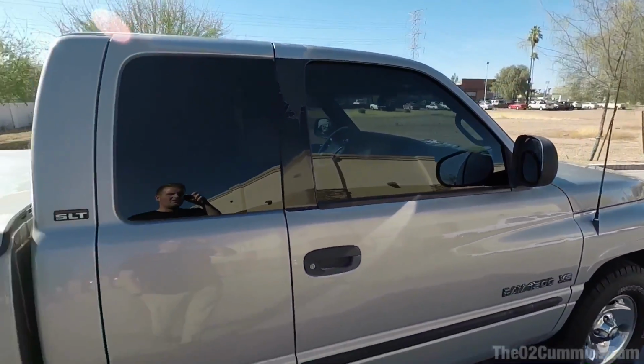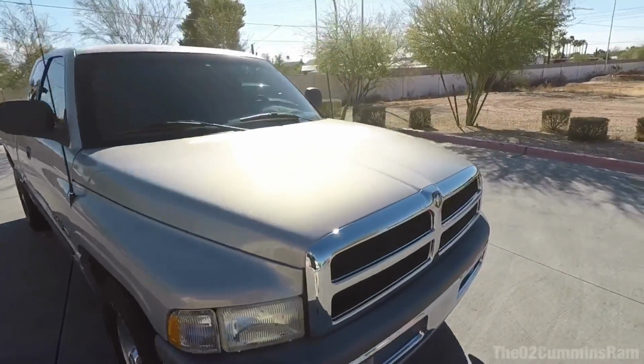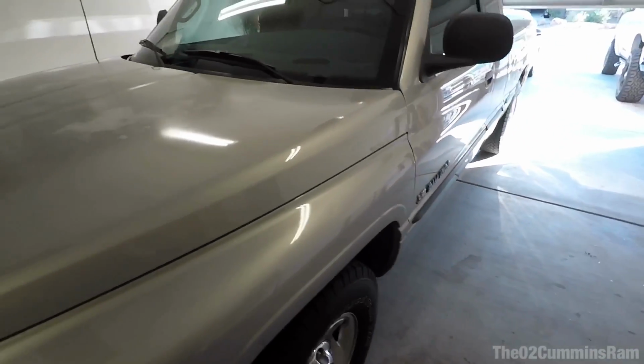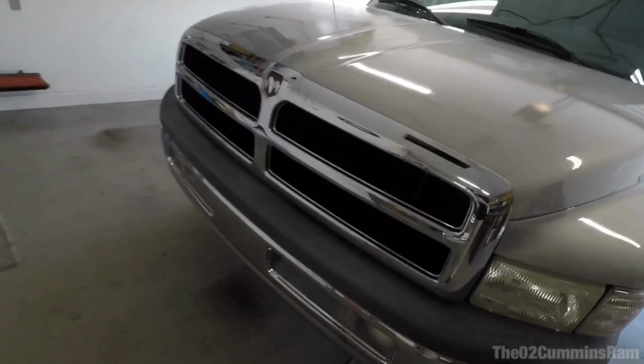Just want to give you guys a little walk around of it. Looks good, looks a lot better now. Pretty good job. Ended up costing like 120 bucks, so pretty good. Pretty good price there, pretty happy with it. Now the grill's all done. Looks good. It actually makes this look a lot worse.